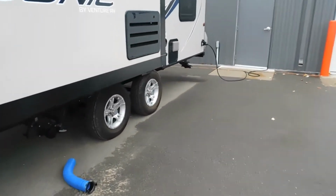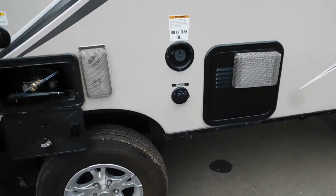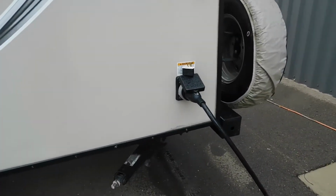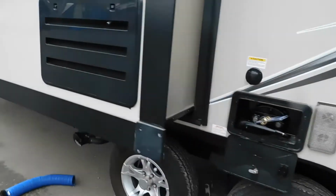I also want you to think about where your water and electricity are. Your water is just behind your rear tires on your off-camp side or your driver's side, and your power is all the way at the rear on your off-camp side or your driver's side. So park accordingly so you can utilize the facilities.